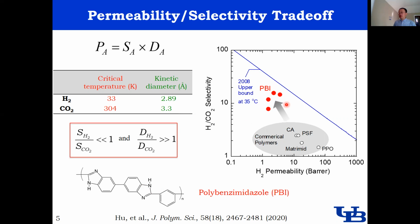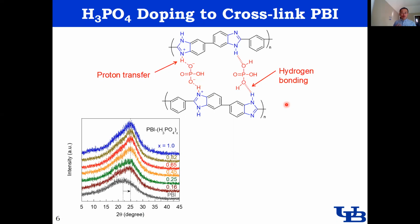So the first step we took is to ask ourselves, can we further increase the size sieving ability of this polymer? With the amine group, it's very natural that we could introduce acid groups, polyprotic acids, acids with multiple protons. What we hope is that these acids, which are small molecules with multi-acid functional groups, could basically cross-link PBI through the amine group or through hydrogen bonds, making the polymer chains more compact.